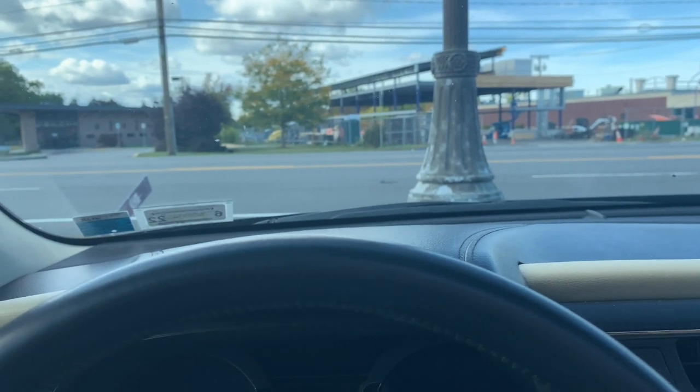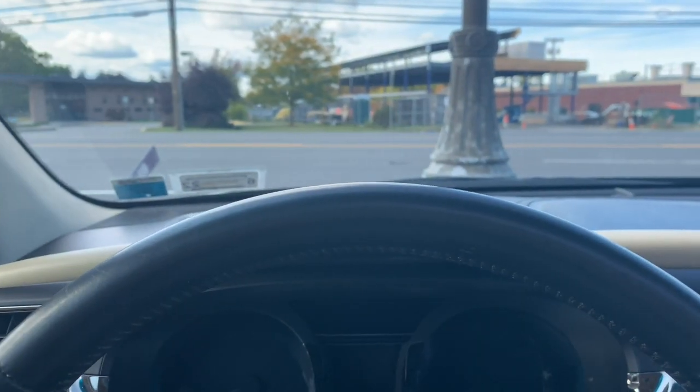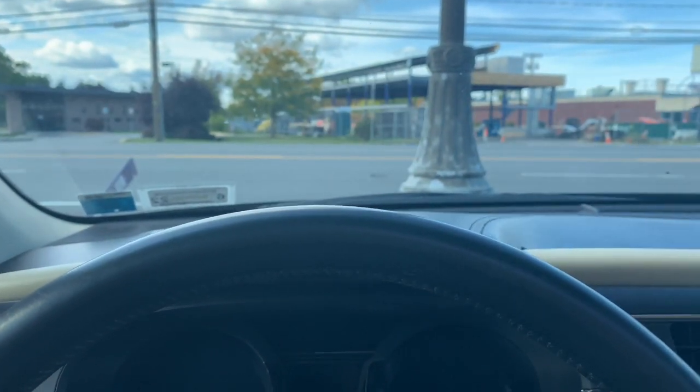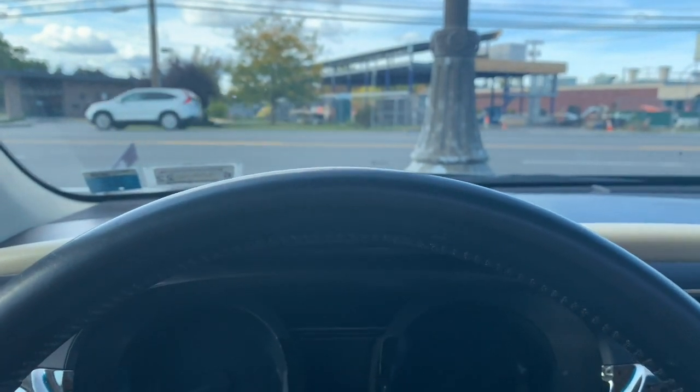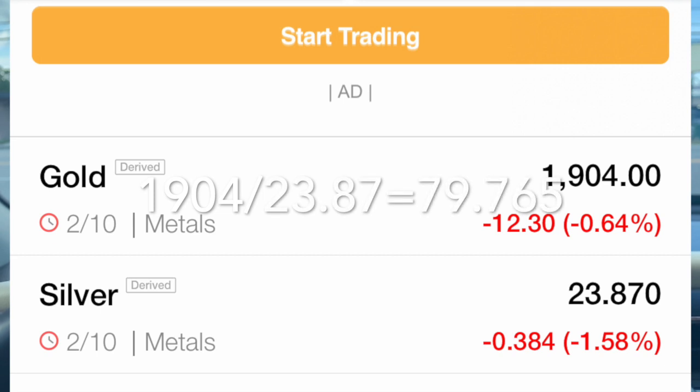Right now, it's at about 79, like 76, 77, something like that. So just a hair under 80 ounces of silver for 1 ounce of gold. And here's the prices of gold and silver. Gold is just over $1,900 and silver is just below $23.90, right?